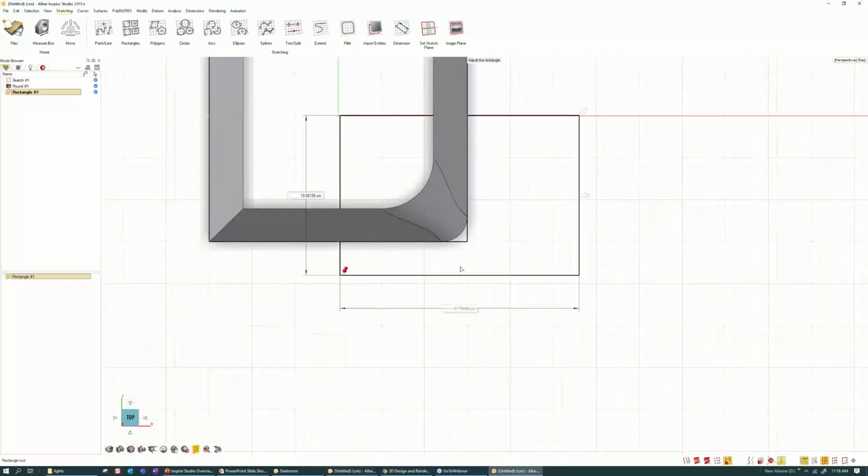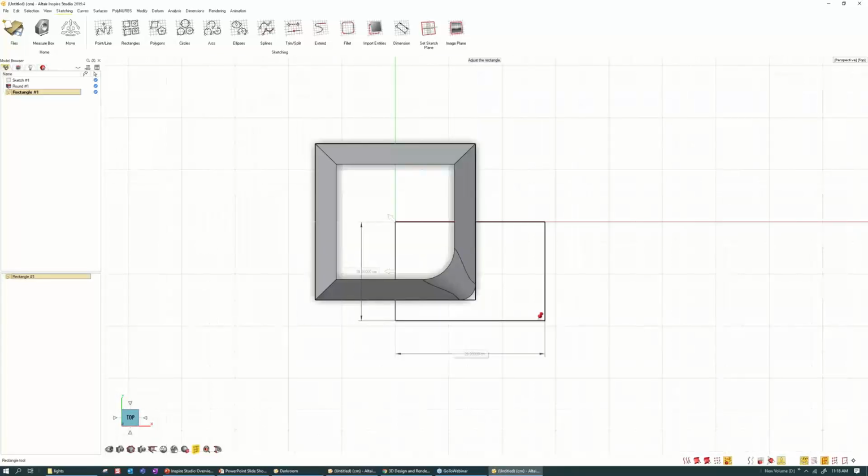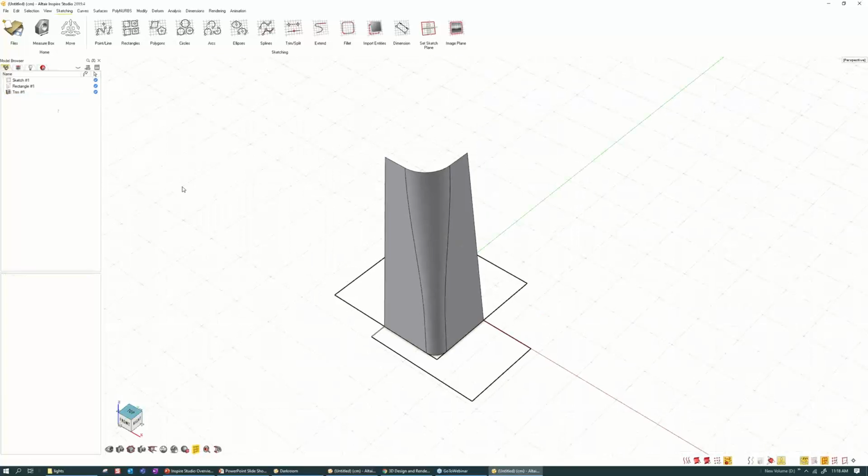So I can anchor one of these. I'm going to anchor this corner and then use the arrow here to just snap it into place. So now I know that I'm exactly at the center here. And I will just trim this out with this, and I will only keep the inside. So I have this one corner of this object.